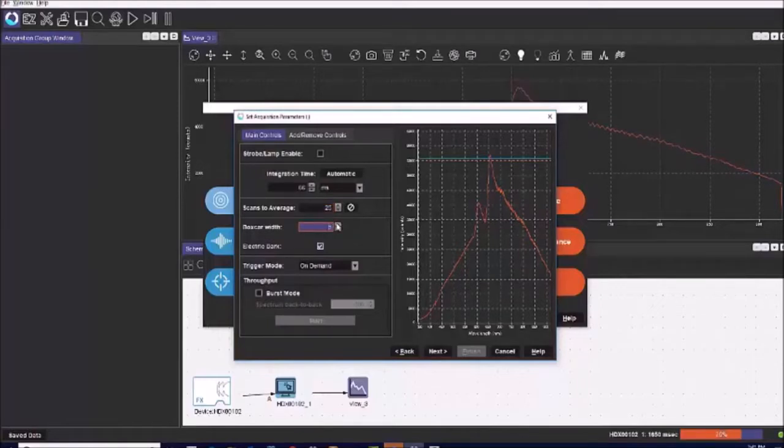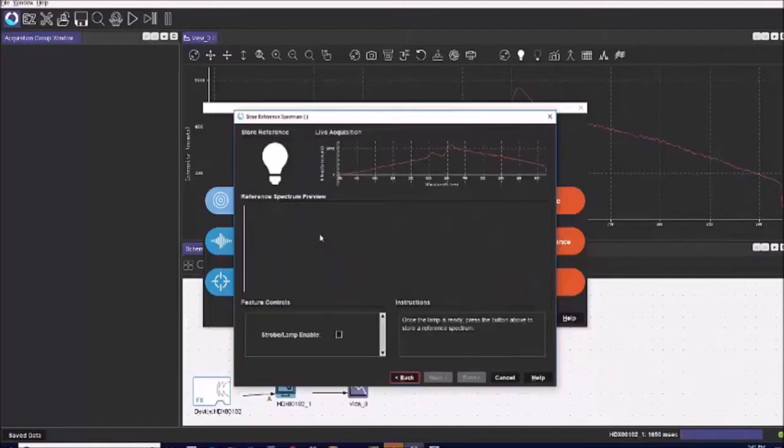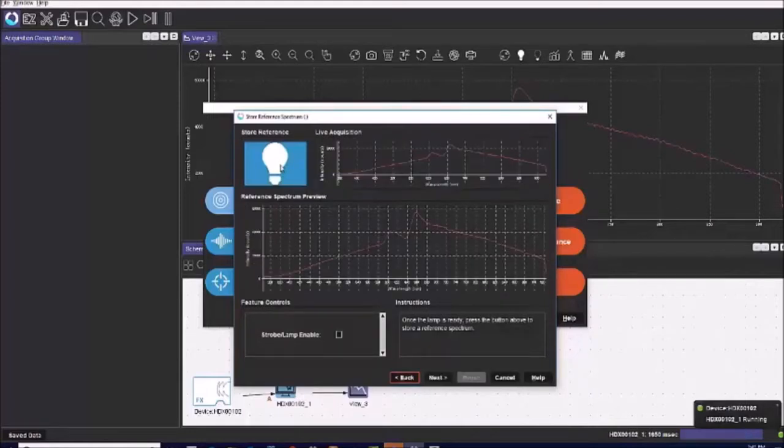We want to make sure electric dark is enabled, and then we're going to select Next with our reference solution in our cuvette holder. We're now going to store a reference spectrum. Once a reference spectrum has been collected, you will see it on the reference spectrum preview, and we're going to select Next.